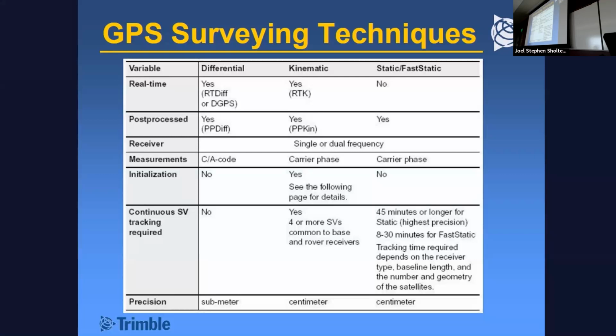Then we've got kinematic, real-time kinematic, RTK. This is obviously more expensive. The units that we have run, I think for one of the receivers is about $10,000. The computer to talk to it is like $3,000. So for the whole setup, on the order of $20,000 to $30,000. A lot more expensive. If you're using it all the time for your company, it's worth it because it's so fast and so easy to set up and go. And this gives you centimeter accuracy, so 3 to 4 centimeters, something like that.